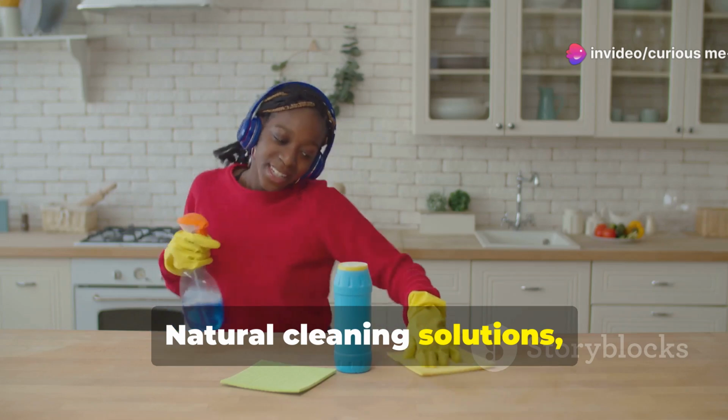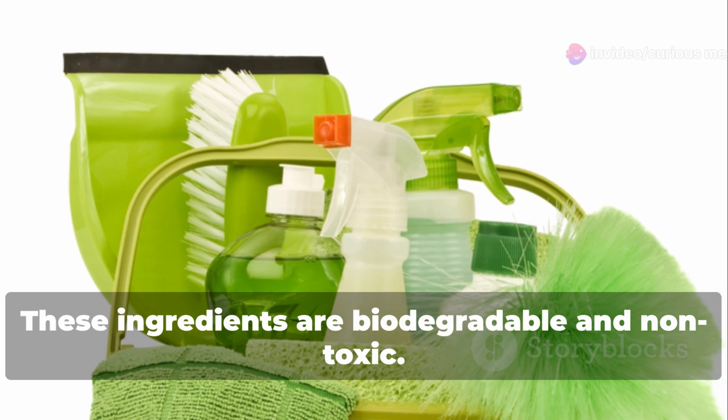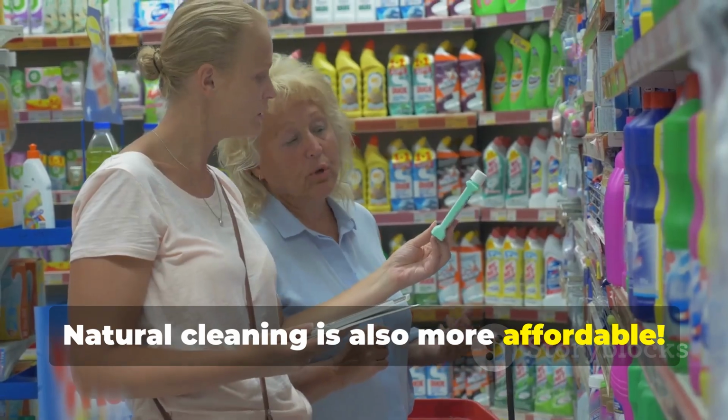Natural cleaning solutions, on the other hand, are safe and effective. They use ingredients found in nature. These ingredients are biodegradable and non-toxic. This means they don't harm our health or the environment. Natural cleaning is also more affordable.